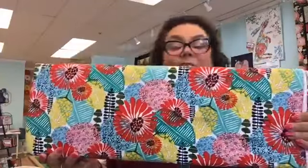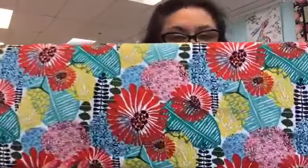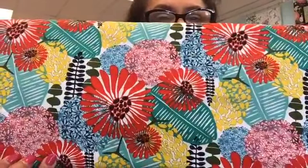So this is the first piece that came in. This line is by Westminster. Did I say that? Yes, Westminster. It's actually by Free Spirit, and it's called Posy. And you can see how pretty it is. Isn't that gorgeous? These flowers, very tropical.